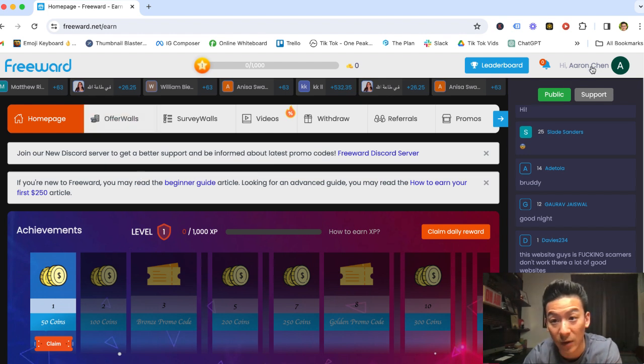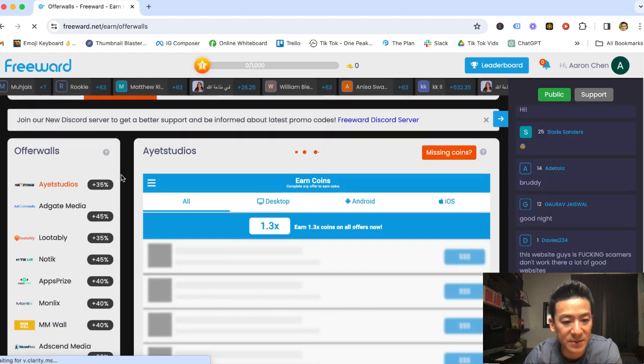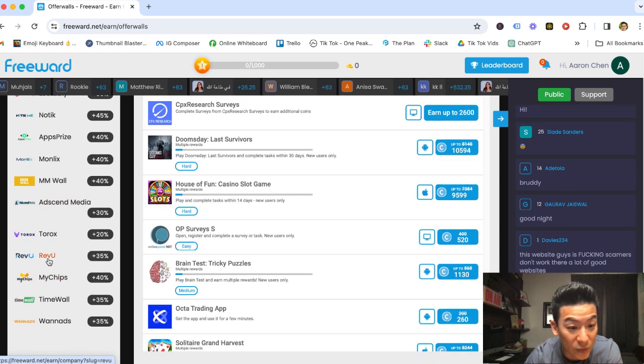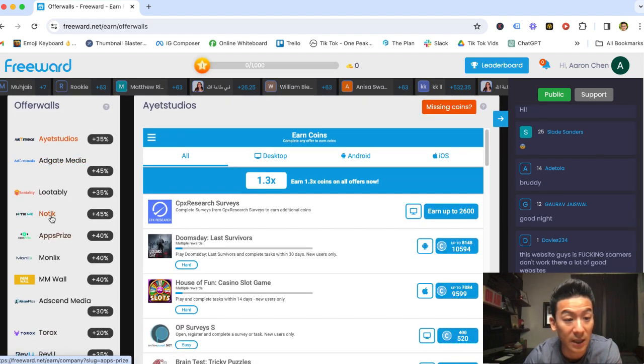Okay, so you can log in, you can see I'm logged in there, Aaron Chen, right? And you can come here to the offer walls. That's the first way you can earn, right? And you can already tell that this is a legitimate website, and I've reviewed a lot of different GPT websites, many websites, and a lot of GPT websites generally work with some other big companies. Okay, so these are all the big offer walls, like AdGate is a legit offer wall, Lootably is very big, Ascend Media is very big, right? Review is very big, Time Wall is very big. So these are all very big offer walls that you can kind of go through, and they offer you different types of offers, all right?